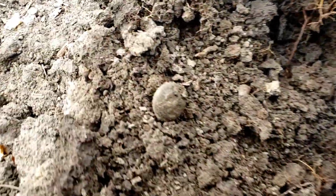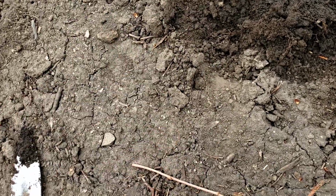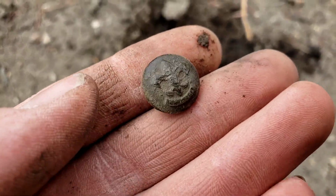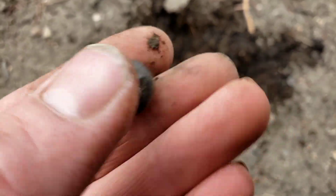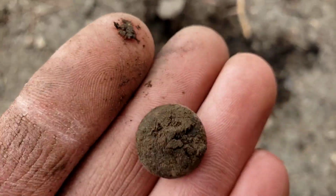So it looks like we've got another little button down there. And this one is not far from that Boy Scouts button. So I'm hoping, and yeah, that's exactly what that's going to be, another one of those Boy Scout buttons. So that is an awesome find there. I will certainly take that. Let's see if we get something else.